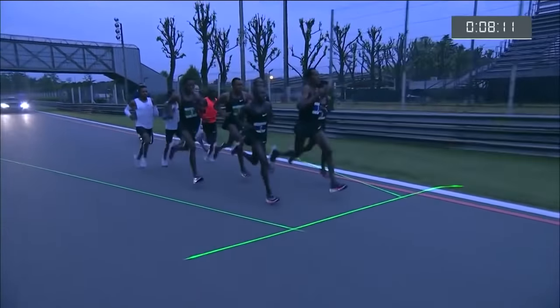He started as three with Lelisa Desisa and Zersenay Tadese. And now Eliud Kipchoge, with the Pacers still encouraging him to dig deep. And he's trying to sprint here, which is incredible. You can see him go to his arms, pulling him up higher. I call him the sprint hands. This is as much of a sprint as anything right here that you'll see on the track. An extraordinary effort. He still looks so incredible. I can't even fathom right now.